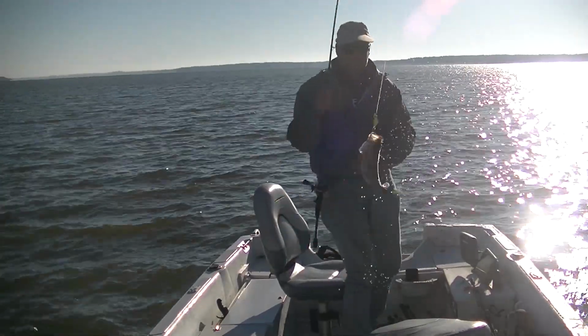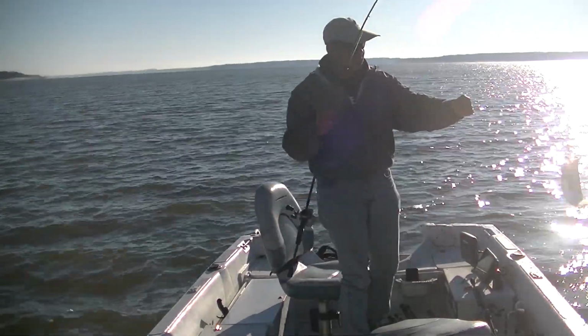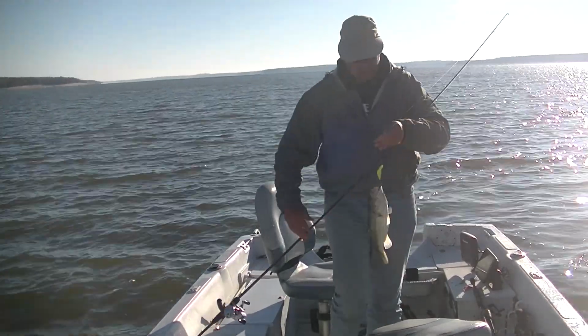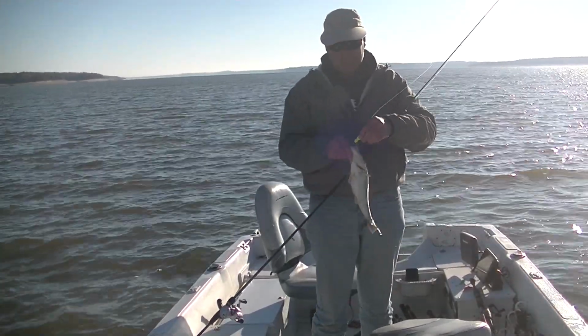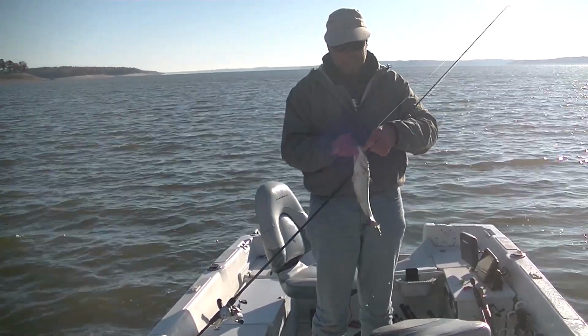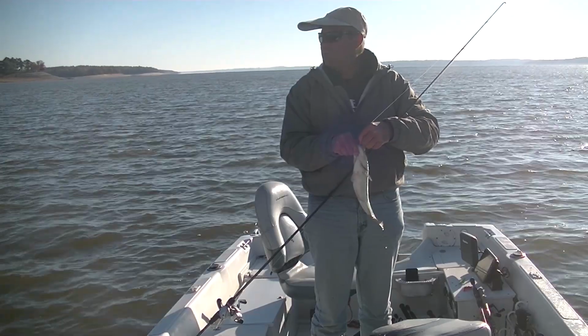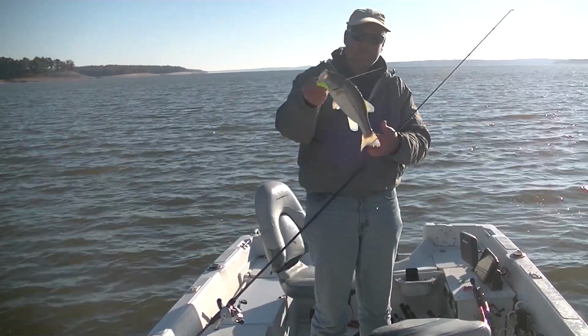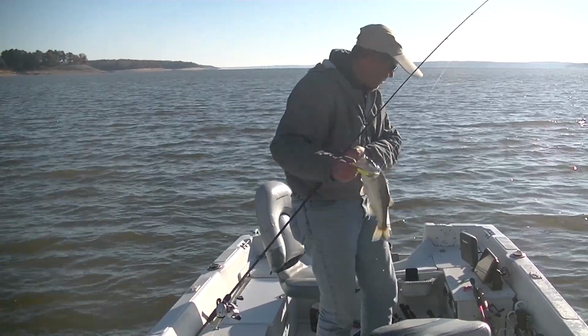Not a big fish. The first one was a nice one, but just goes to show you, sometimes you don't know what the fish are going to be doing. It's the fourth largemouth and one white bass in 35-40 minutes at the most. And they're smacking it pretty good today too.